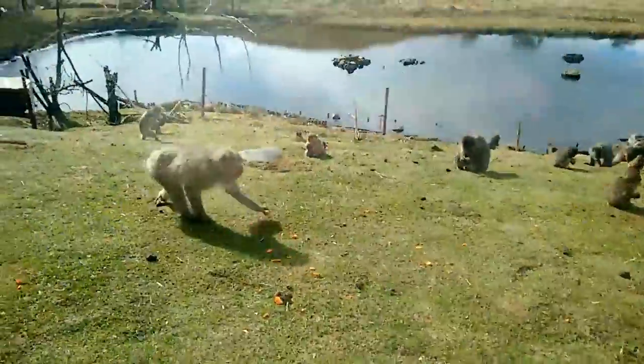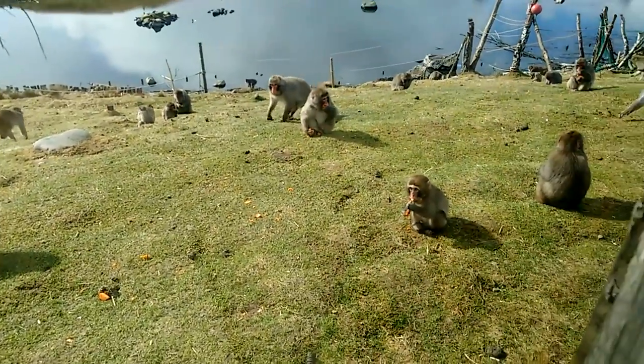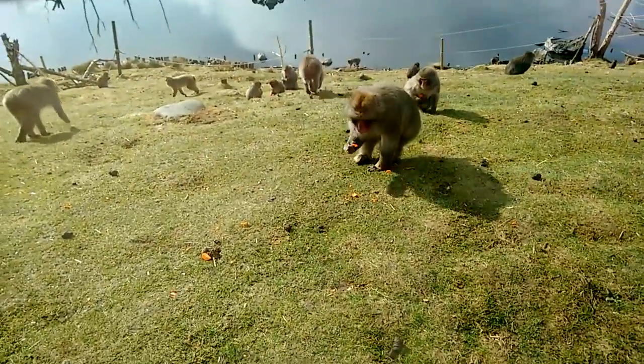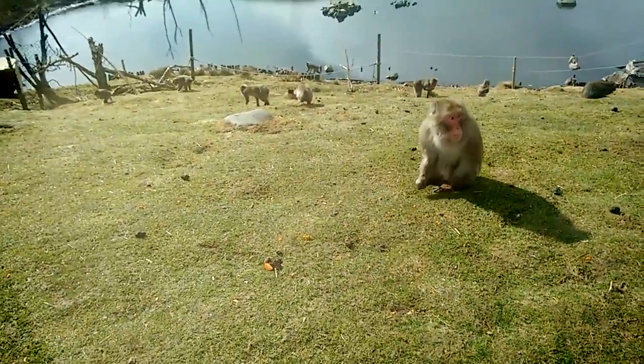Going in there. He stole it off him. The moment he's down at the bottom, that's him. Look at that one running over there. Because that one's just taking everything. Only for me. Because that's the big boss. So he's just like, this is mine. Everybody's fleeing from him.